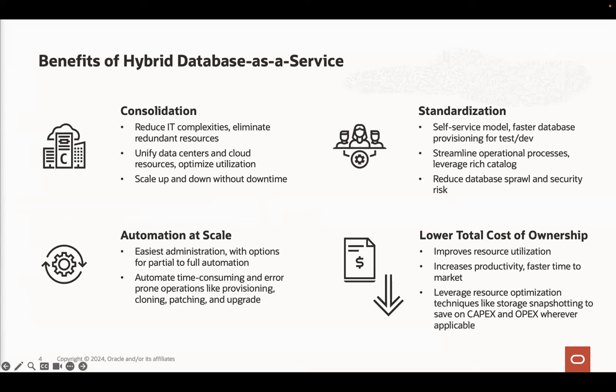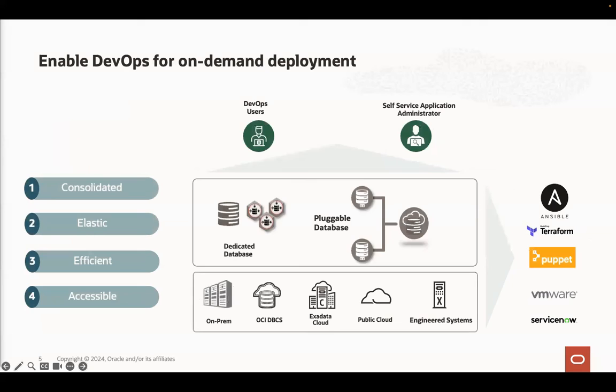Consolidating your resources, enabling standardization, automating repetitive tasks, and enabling a self-service method of database management leads to a significant reduction in your capital expenditure and operational expenditure. Database as a service today supports different kinds of database configurations across different service tiers, and it can be set up across a wide range of infrastructure, ranging from commodity servers to purpose-built engineered systems.